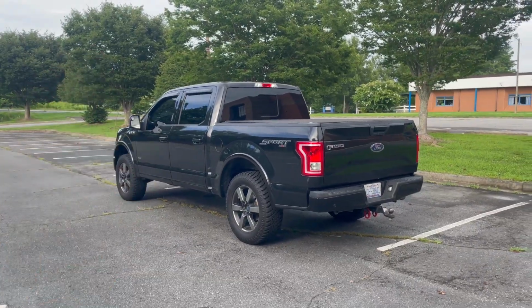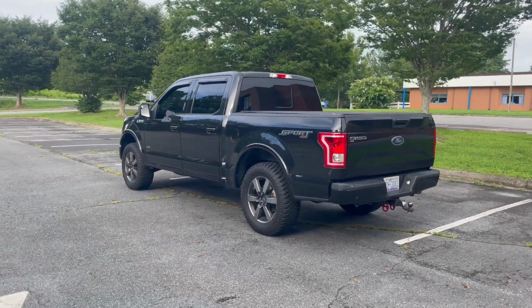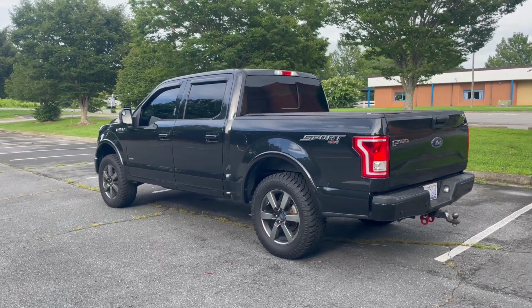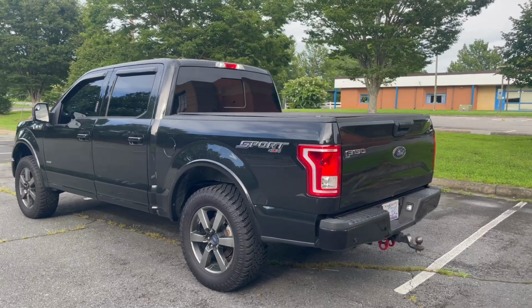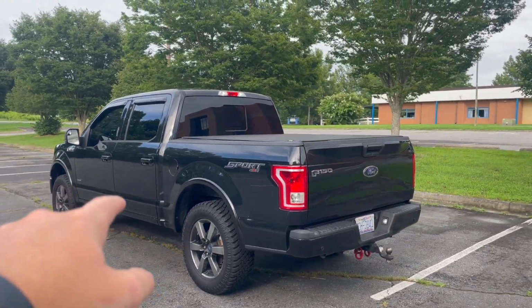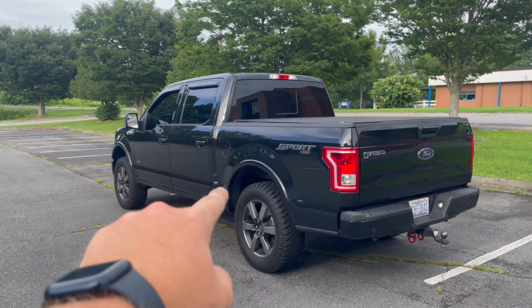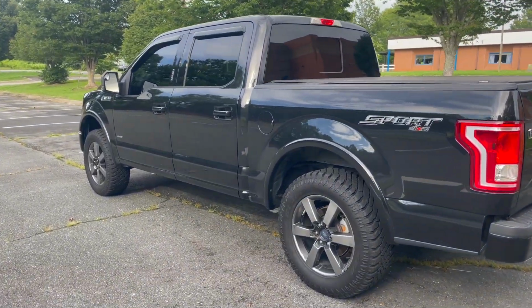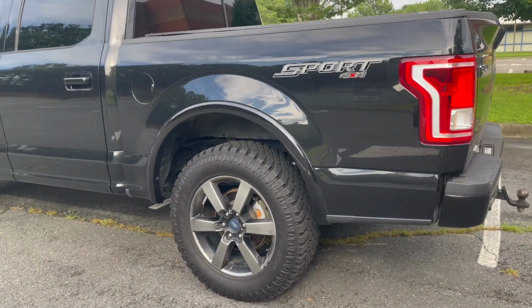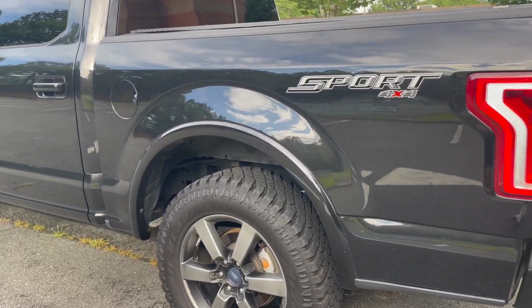So this is the EcoBoost. It is not the 5.0, which is kind of a downside because the EcoBoosts aren't really the best motors, but I mean, hopefully I don't have any issues with it. Now, the cool thing about this truck is it is already, I think, a 2.5-inch level. Not 100% sure, and I'm not sure what brand it is. It does have some decent tires. I mean, it's not my choice.